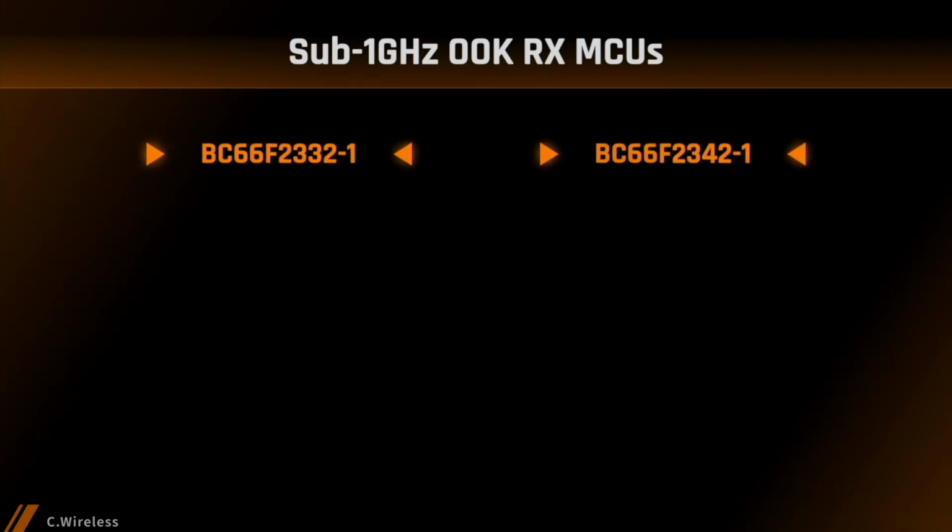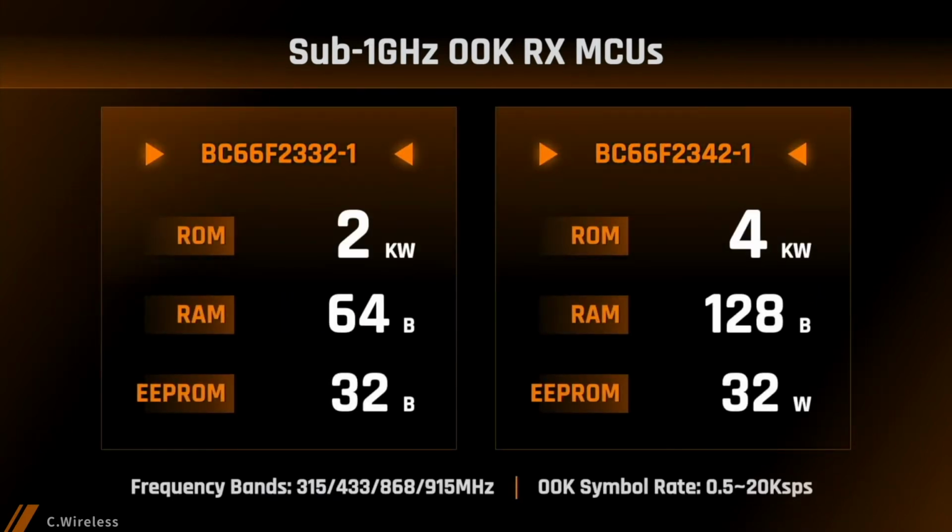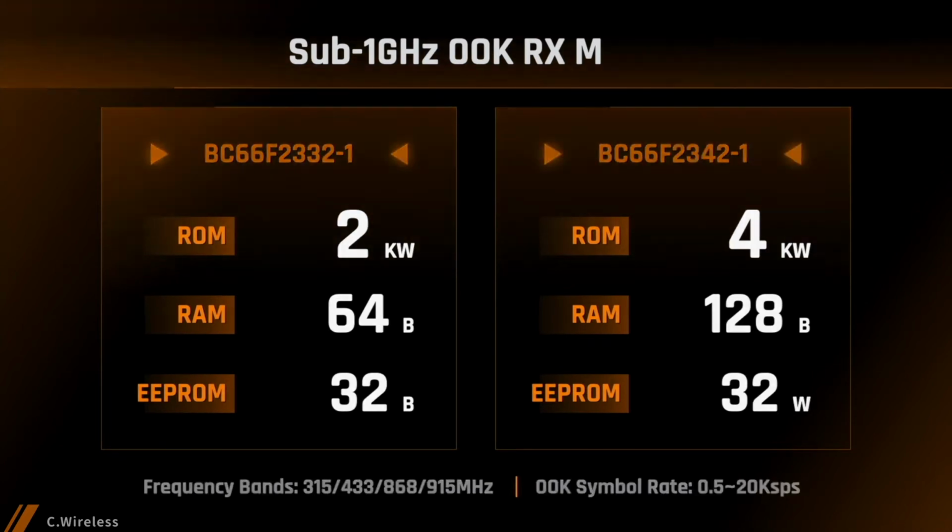As for the memory resources, the BC66F2332-1 ROM size is 2K word, RAM size is 64 byte, and data EEPROM size is 32 byte. The BC66F2342-1 memory resource is more than 2332-1. The memory size is not big, but efficient. This MCU provides the Sub-1 GHz frequency band from 315 to 915 MHz. The OOK symbol rate is up to 20K symbols per second.